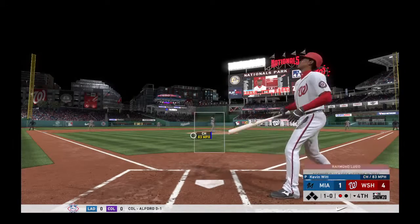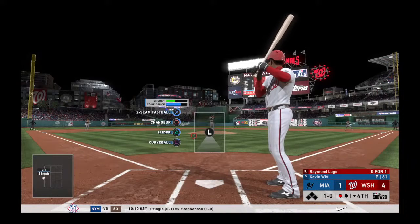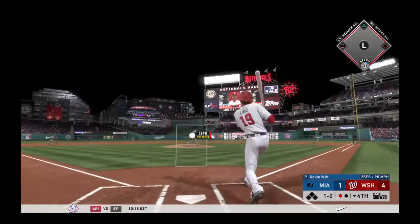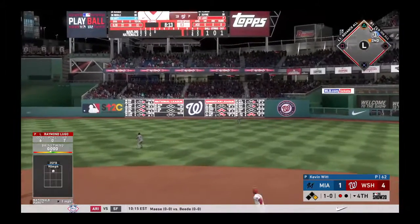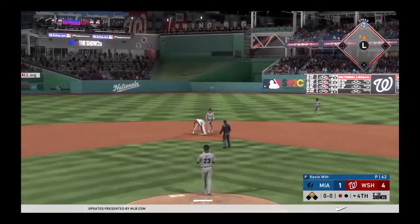Raymond Lugo comes on with 1 away as he looks at a ball. It's 1-0. And now pitch on the way. Line toward right center. And this is into the alley and ought to be good for extra bases. Not in time, and he's in there with a double.